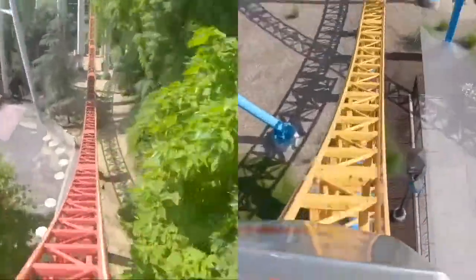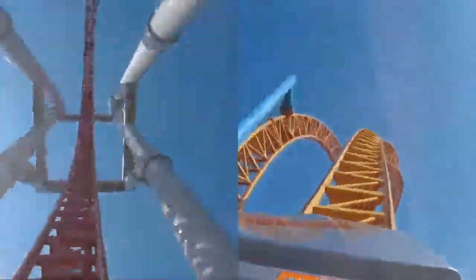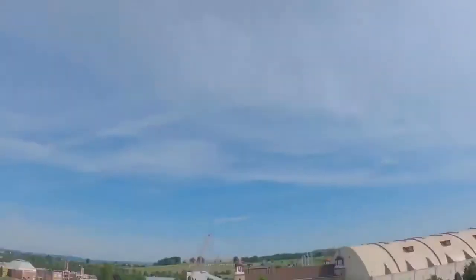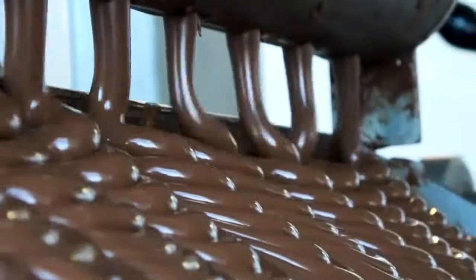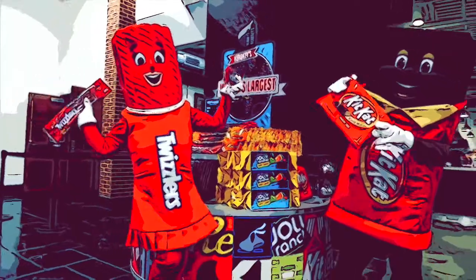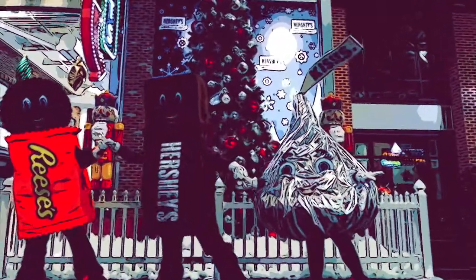Have all the Intamins. Excuse this massive ejection. Do they ever have the trims on? Free chocolate. Costume characters direct from your nightmares.